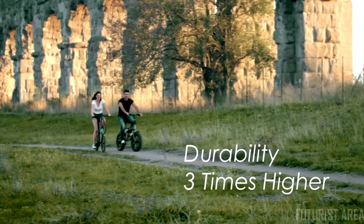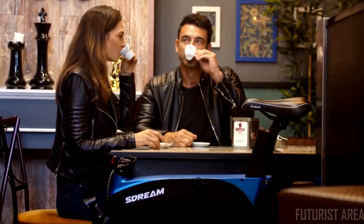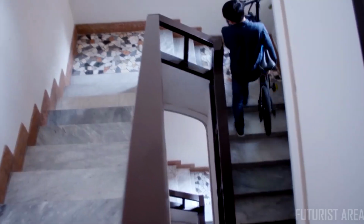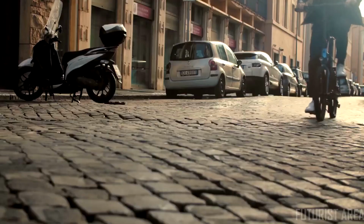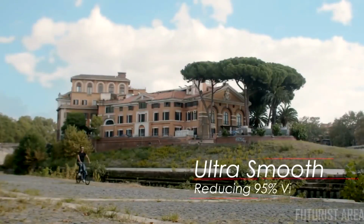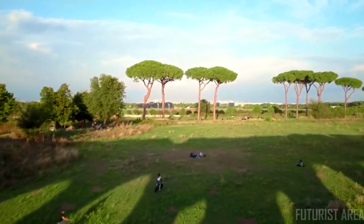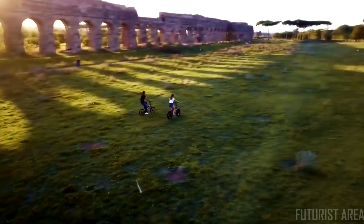Durability is 3 times higher than traditional hydraulic components. Stream UR is fast and powerful. Stream UR is so compact that you can carry it anywhere: indoors, upstairs, onto the metro, into the office, and your car. The comfort of riding Stream UR is absolutely unprecedented. The unique patented rear suspension makes you addicted to riding, and you don't feel tired even if you ride for a long time. Now, the smoothest folding e-bike is coming. Can't wait to own the joy of urban exploration.